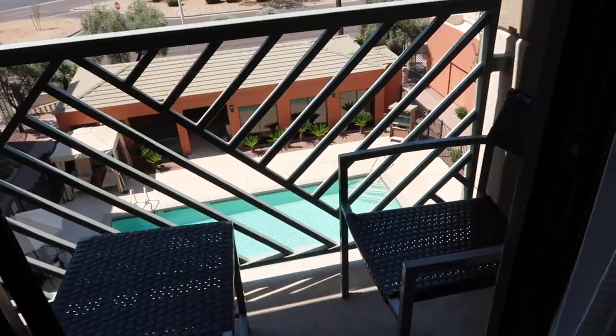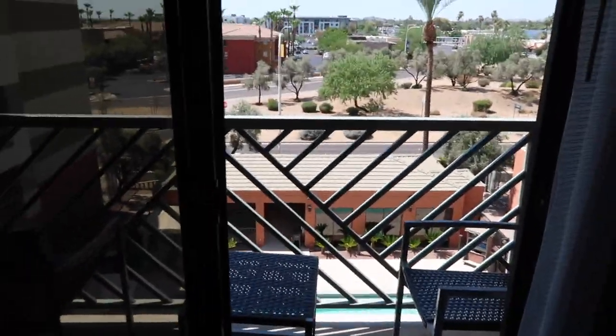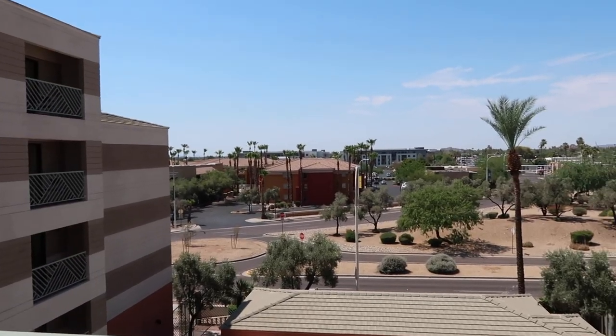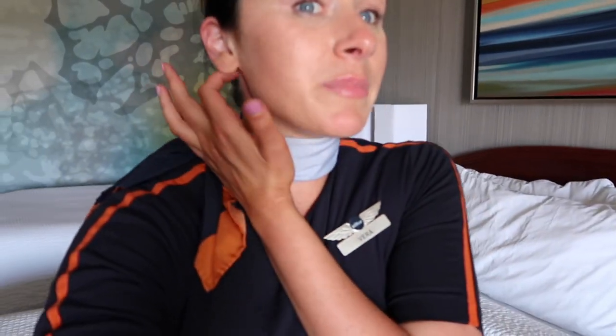Finally made it to Scottsdale, Arizona, and I actually have a little balcony, a real one. My last vlog with a balcony, it was fake and I couldn't open the door. So now I have a real one with a little view of the pool. I mean, there's kind of a view, not really. It's kind of flat. I love coming to Arizona. I haven't been here in so long and I missed it so much.